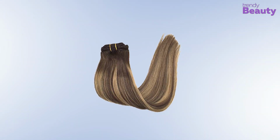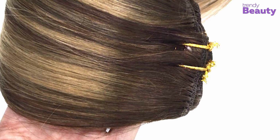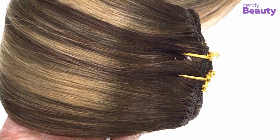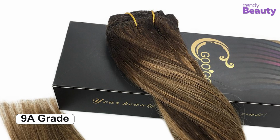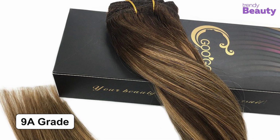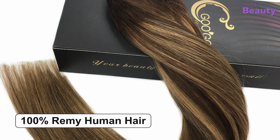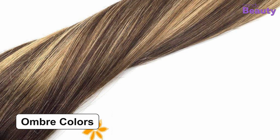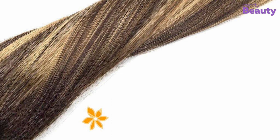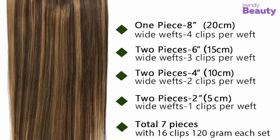Our best pick for today is the Goo Goo clip-in hair extensions, as they come in beautiful ombre colors and have earned the love of thousands of satisfied users. These 9A grade clip-in hair extensions are made of 100% Remy human hair. They are available in different ombre colors, starting from ombre chocolate brown to honey blonde, and they come in different lengths, so you can easily pick one for yourself.